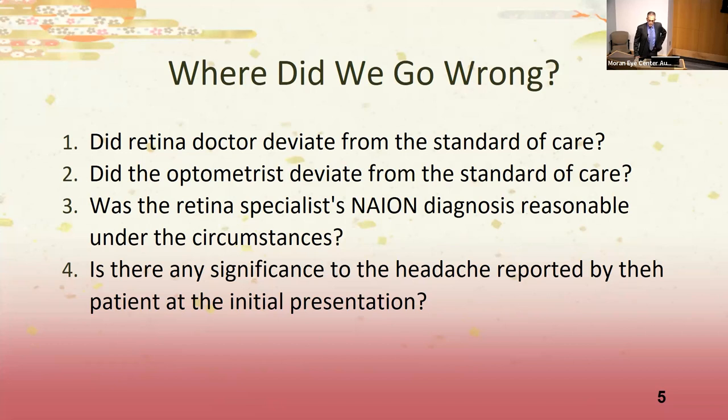Okay. Yeah, no, I agree with you. And I think this case was settled. It didn't actually go to trial. But I think the defense attorneys were also convinced that maybe their client had deviated from the standard of care.